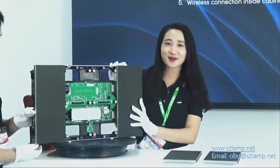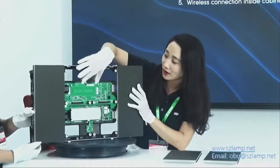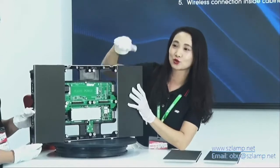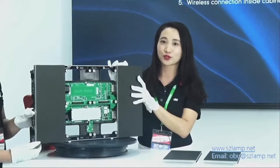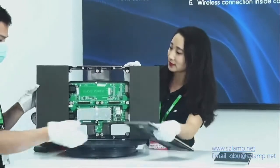Guess what the space is for? The answer is we can add one more slave power supply and slave receiving card here to do power and signal backup. So power and signal backup is optional for you. Okay, put it back.